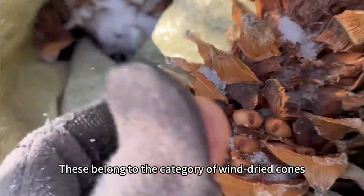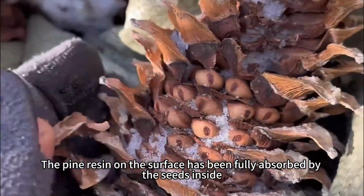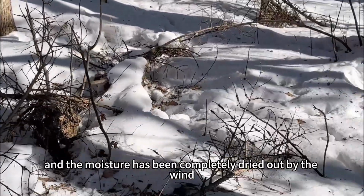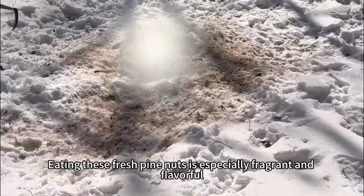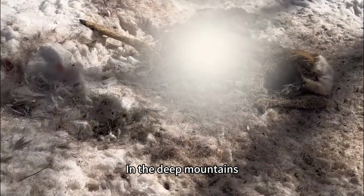These belong to the category of wind-dried cones. The pine resin on the surface has been fully absorbed by the seeds inside, and the moisture has been completely dried out by the wind. Eating these fresh pine nuts is especially fragrant and flavorful in the deep mountains.